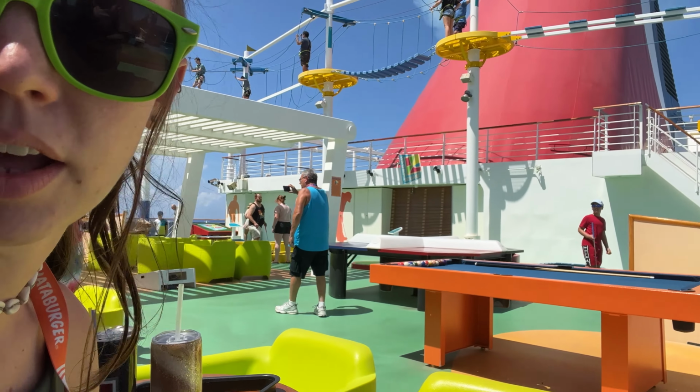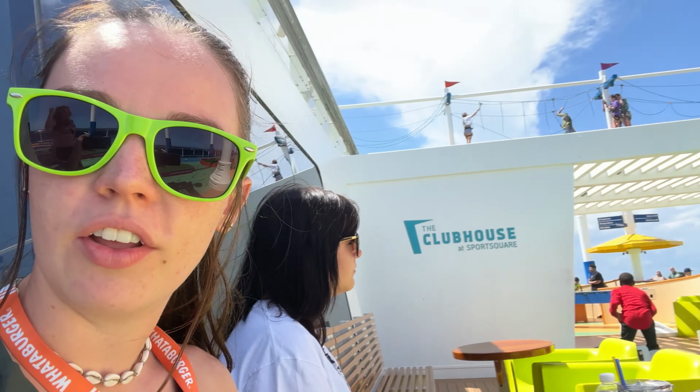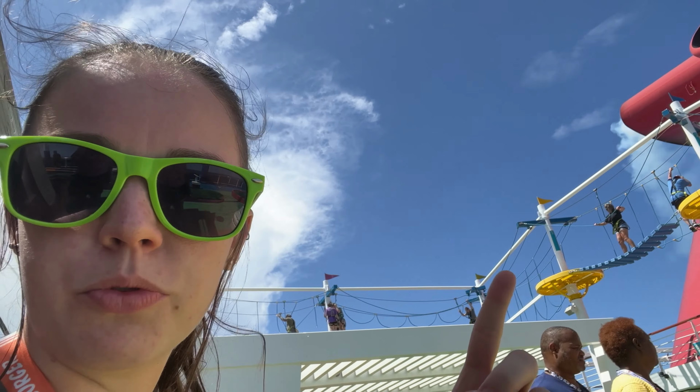The fun thing about the sports deck is, you know, it's not like an age requirement thing. It's for everyone of all ages. There's a little bit of something for everyone. If you're afraid of heights, they have ground options. Pool, beanbag toss. They have some weird ping pong table that goes 4 ways. I've never played it. They have foosball. And then for people who are feeling kind of adventurous, like I mentioned, they have the ropes course right up there.